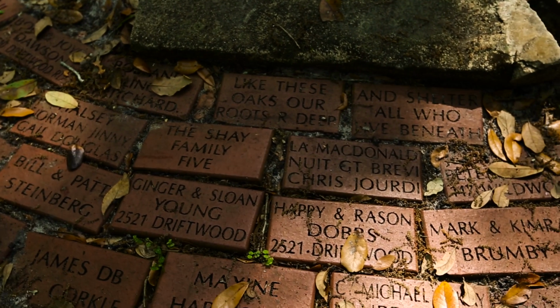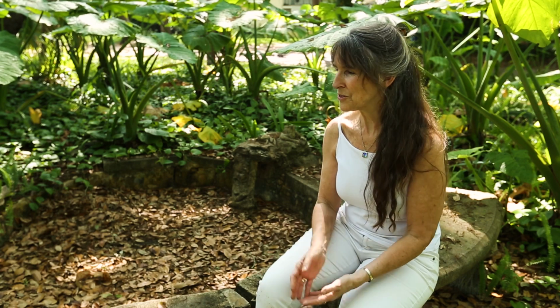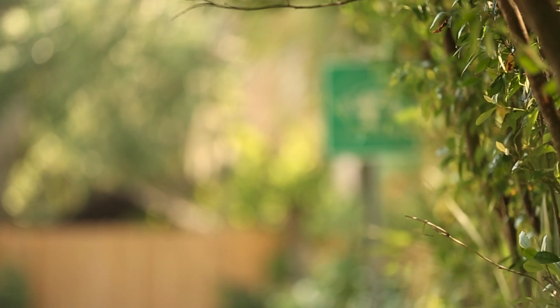This is the little memorial garden here at Driftwood. Some years ago, we decided to start this memorial garden where we would put bricks for the people who lived here or people they remember. The people are all wonderful. It's been a place of artists, writers, poets, sculptors, painters, performing arts. Lawyers and doctors and artists and businessmen, and they all seem to get along.